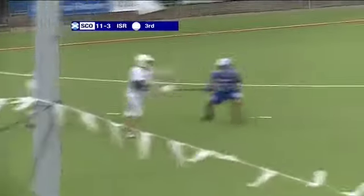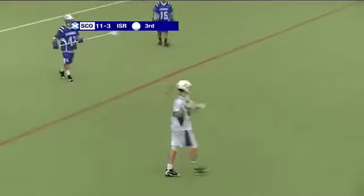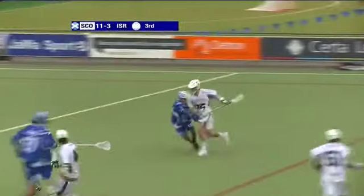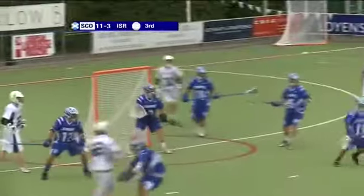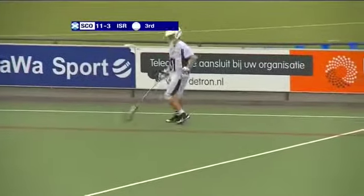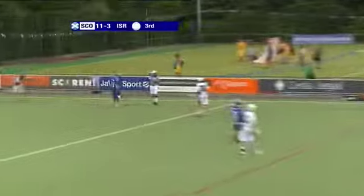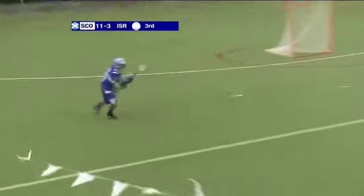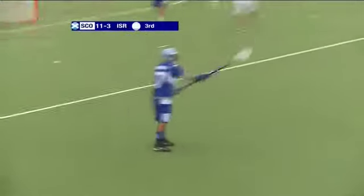This is Ian Vickers, number 24. Gets it to Troy Kacher. This is Rhys Jeffries. The loose feed there across the crease. So it'll be Israel ball, sideline. Ben Silverman jogs over to collect the ball off the official. Gets it to Matthew Markman.